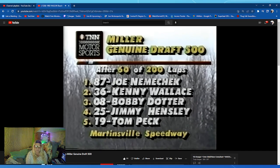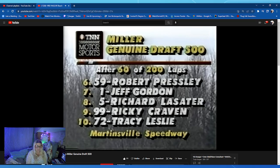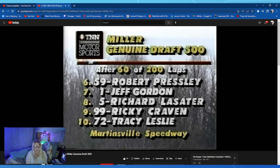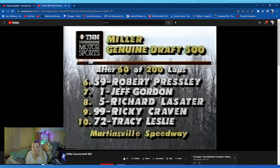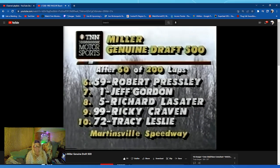Joe Nemechek, Kenny Wallace, Bobby Donner, Jimmy Hensley, and Tom Peck, a great top 5. Second 5, Presley, Gordon, Lassiter having a good run here today. The Arkansas driver, Craven, and Tracy Leslie. 1 to go, and we'll go green.